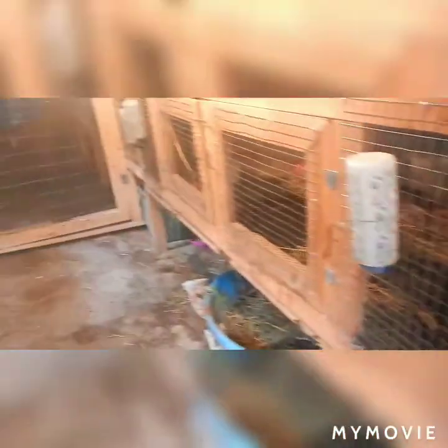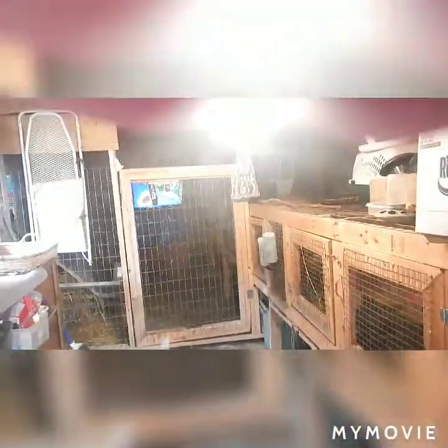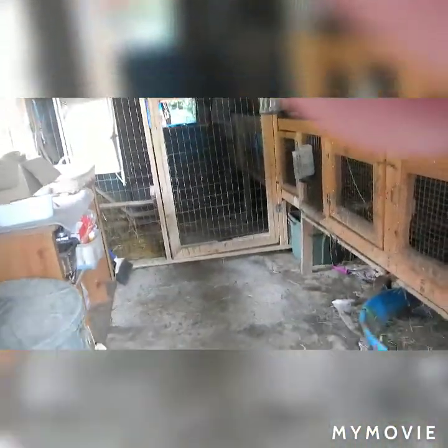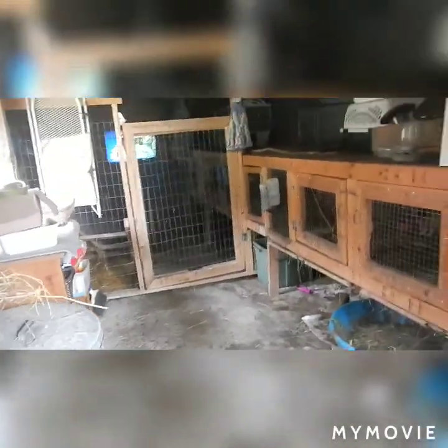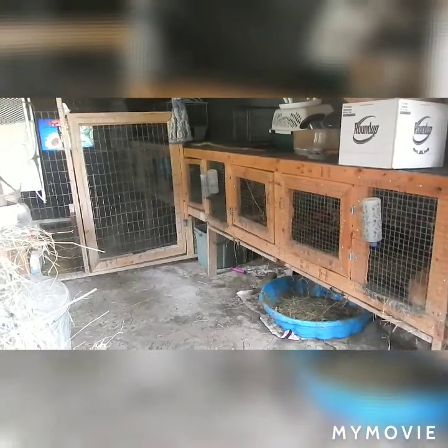It's perfect. I've used it before. It worked out great. And like I said, this is going to be part of the chicken area, the chicken coop area. My Silkie business, Silkie fertilized egg business.